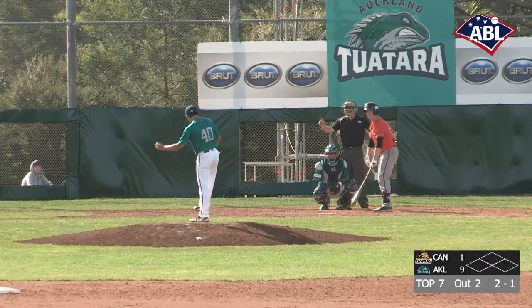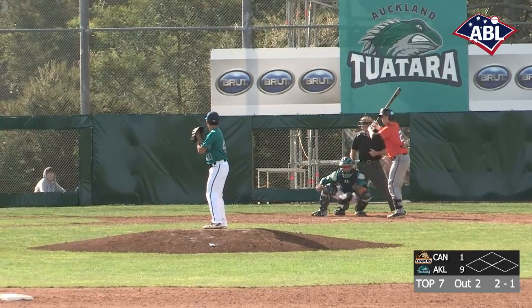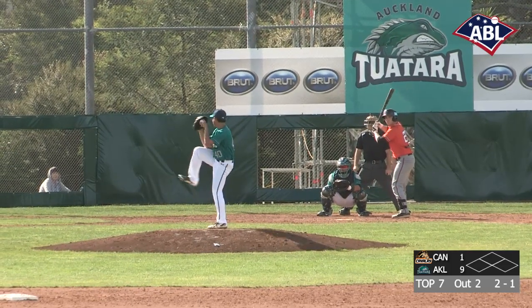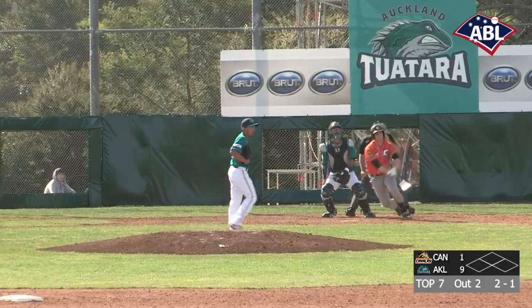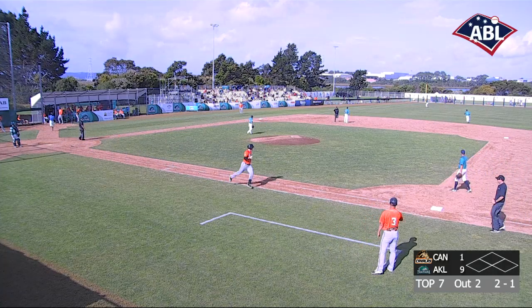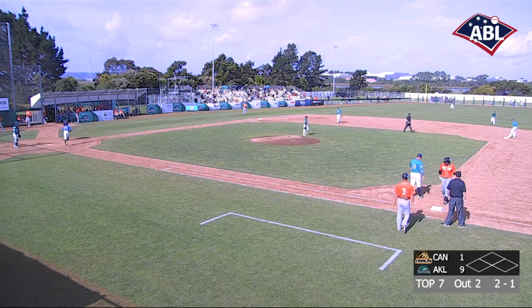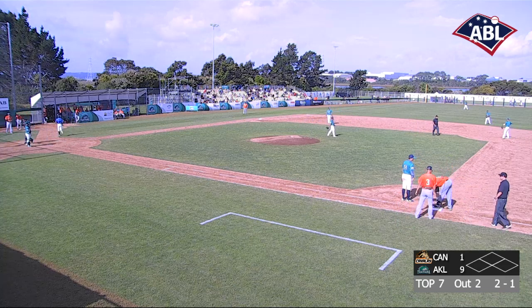Looks to be number 27, David Candelas. So we think Lee Mills has come in to replace Craig Massey at second base for the Cavalry. A fastball drilled, gets past third baseman Lam Hunt, so that'll be a hit recorded for Candelas. A single here in the top of the 7th inning with 2 outs.